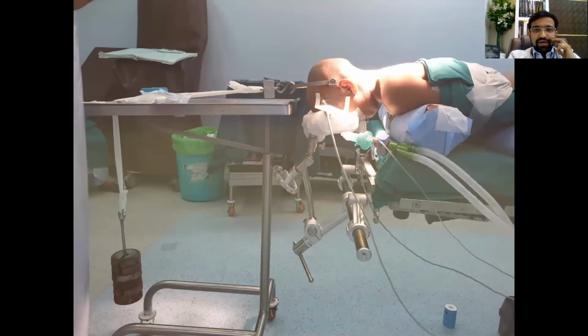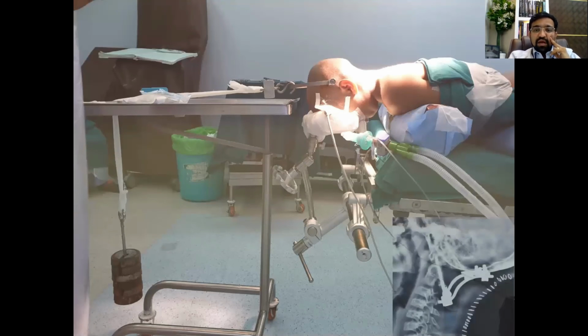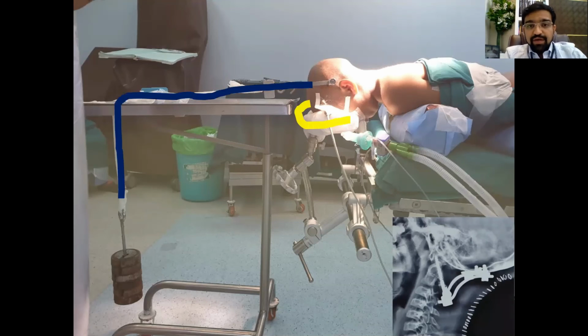For posterior cervical, horseshoe is what many people use. But I always recommend that it should be used with some form of traction to stabilize the head. Otherwise, the head becomes too wobbly and it can cause complications. For example, this is my own patient. This was before the surgery where the patient was positioned and I had given traction as well.